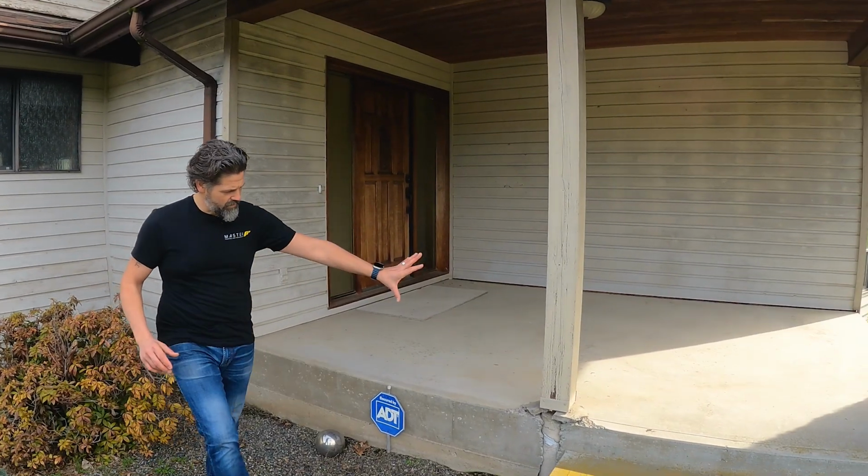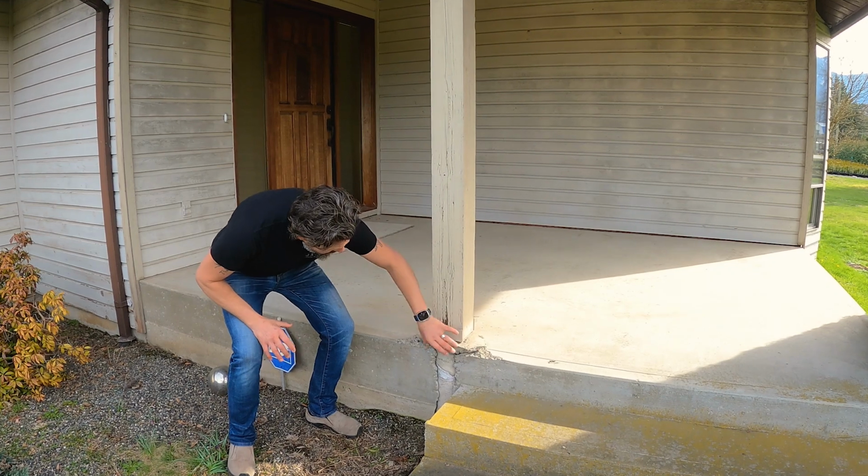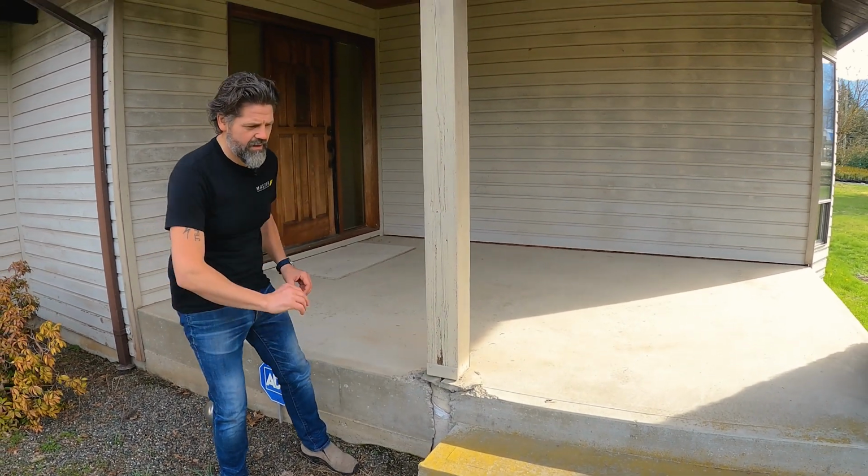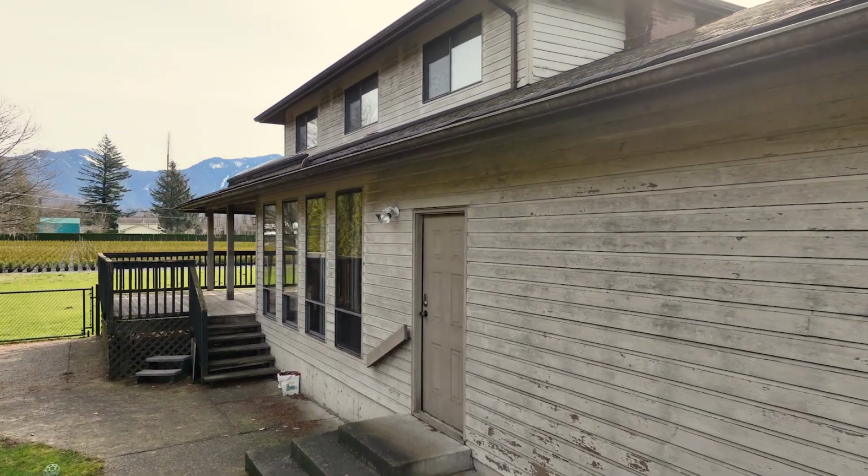So here, of course, this doesn't look too great. So we're going to clean all of this up with new concrete around, new pieces of wood that come down. It'll all get painted up. All the slime will come off. We're going to deal with all the rot repair.